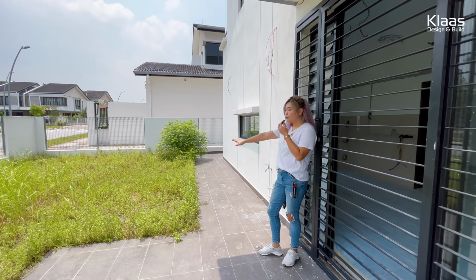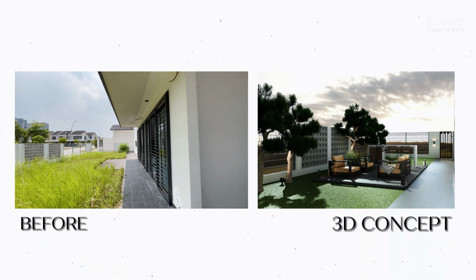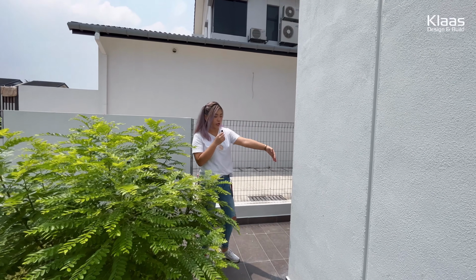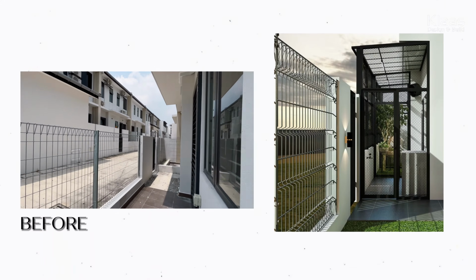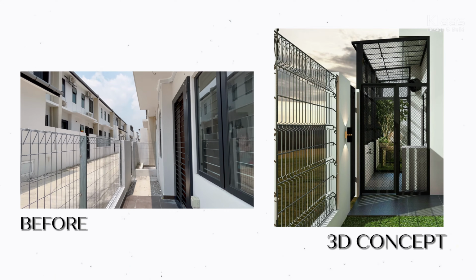For this outdoor area, we're going to have a platform with a kitchen island for barbecue and a sink. For this part, we're going to close it with a real door. It's going to be laundry space and some washing space for the dogs.